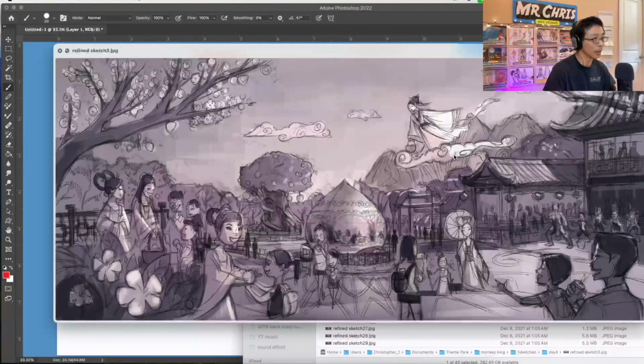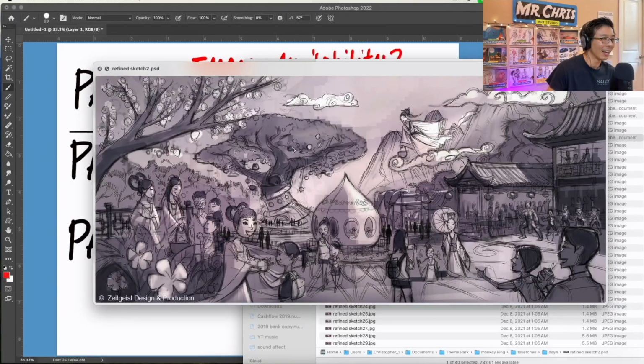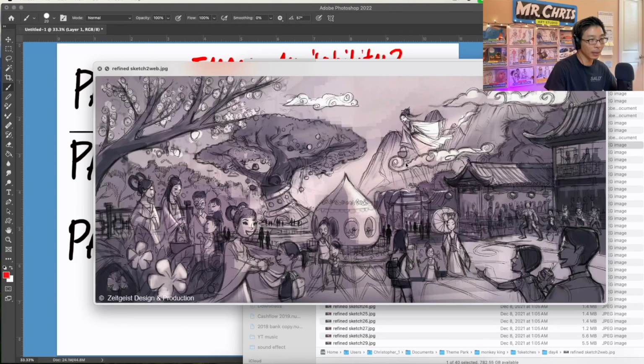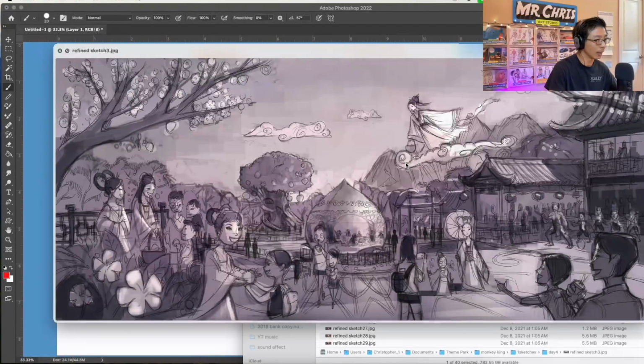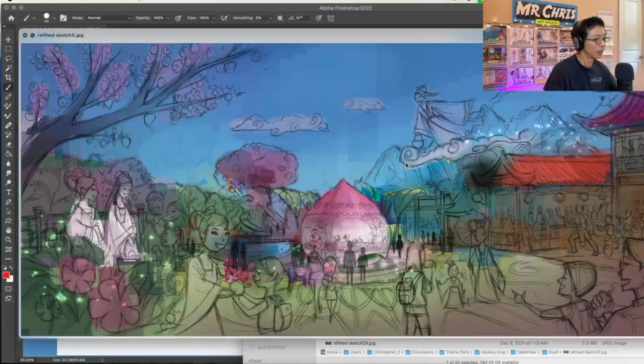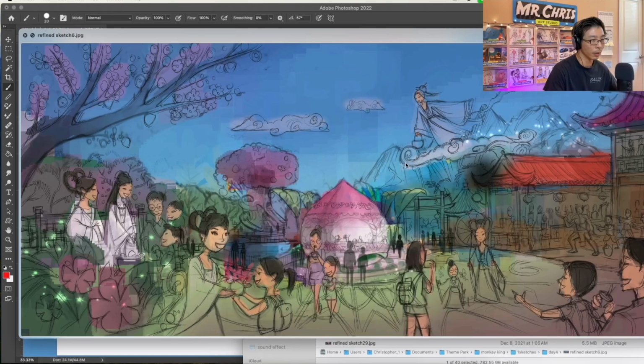Look at the size of the tree, man. Way smaller. That would be so cool, but it's really expensive. Now this is way smaller. What else? The mountains are way smaller too, you see? Mountains are way toned down. And what other differences are here? I think that's mainly it. And then here I'm starting to color. Just doing more color stuff here.